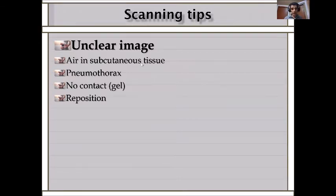So either there is air in the subcutaneous tissue, or there is air inside the chest but outside the lung, which is pneumothorax, or you don't have contact and there's air outside the body because there is no gel. So remember to reposition.